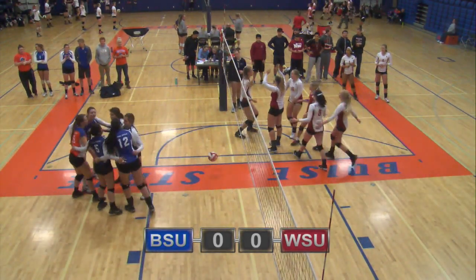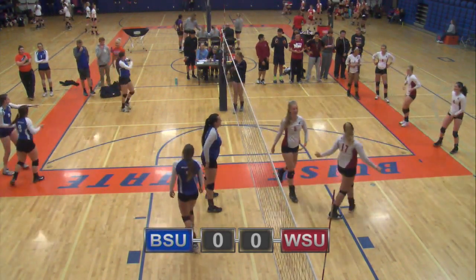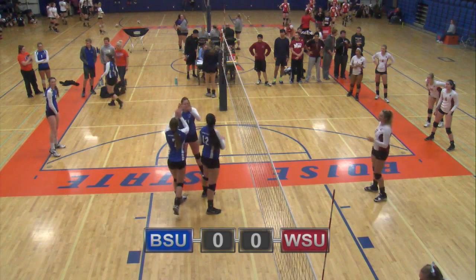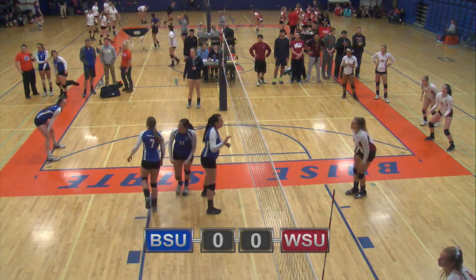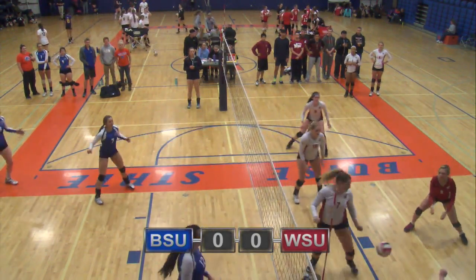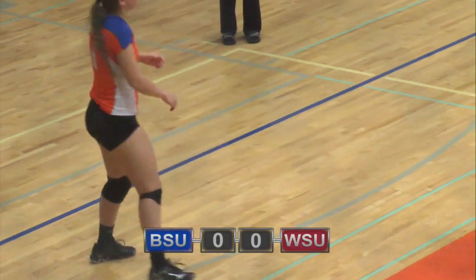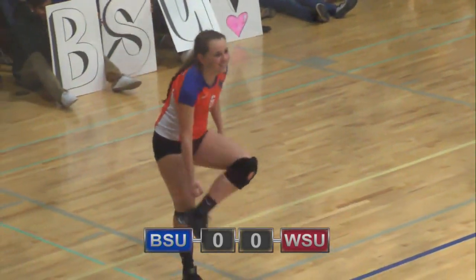Yeah, so the setter decided to push it back to the outside, let that girl get another chance, and she got it in past the block as it falls down right behind the block on the Washington State side. So Boise State point. Ooh, close set. That was number 11, Katie McCall, with the overhit across the net.